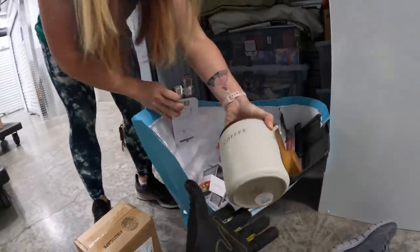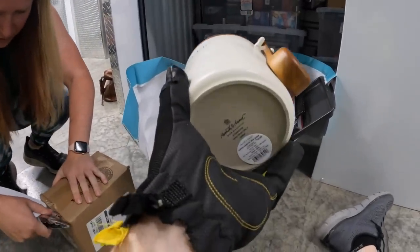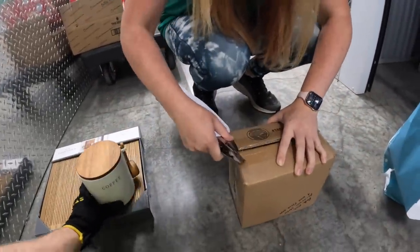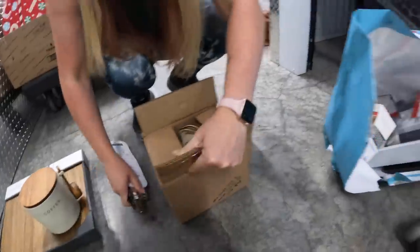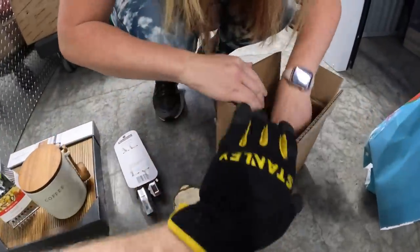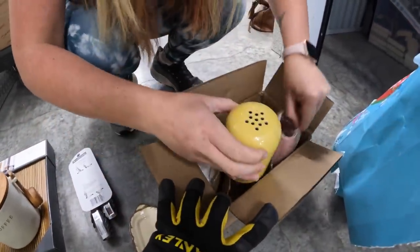Oh my gosh, what is going on? Oh, I need it for coffee. Okay. I use K cups. This is nice. They kind of go together. Maybe they were preparing for like an apartment or something. Could be. What are those? Brand new shredder. It's a butter dish. Oh, this is butter. Salt, pepper, shaker.